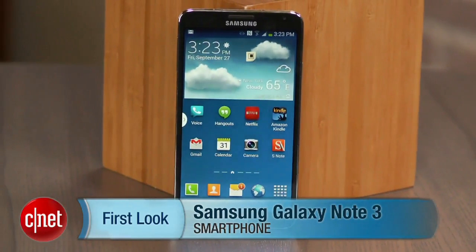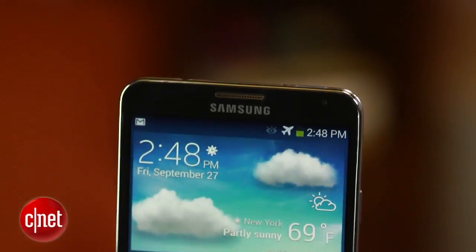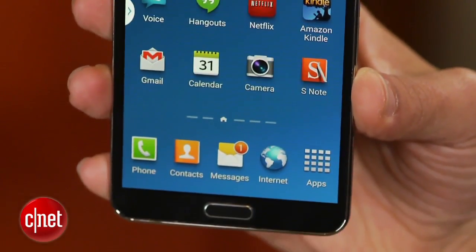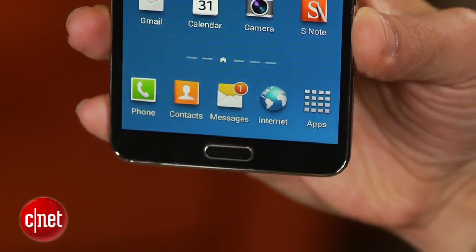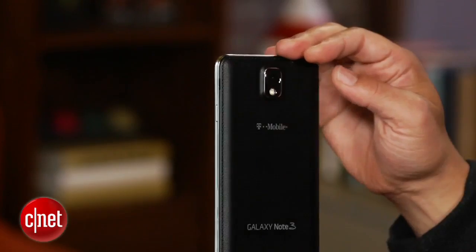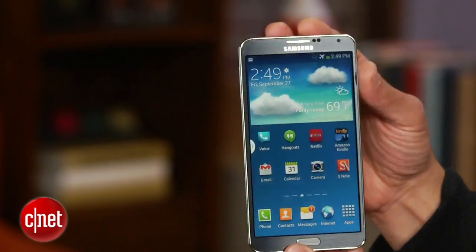Shipping now and hitting US carriers in force in October 2013, the Note 3 costs $299.99 on Verizon and AT&T. T-Mobile sells a device for a lower $199.99 up front, but you're on the hook for 24 monthly payments of $21. Sprint and US Cellular have also said they expect to scoop up the Note 3 soon.